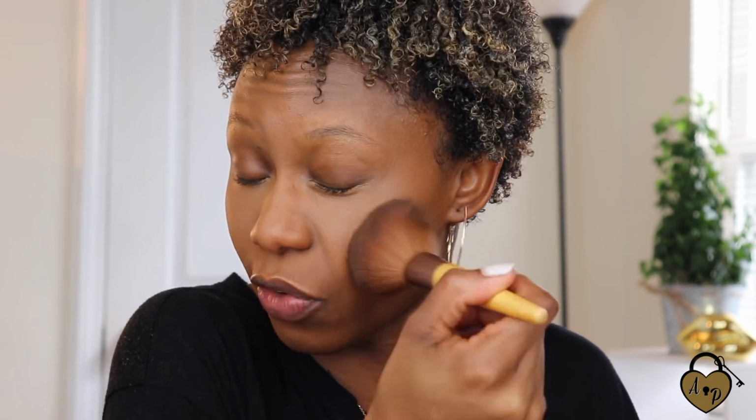And then I'm going to just take the rest of this with my powder brush. I've been using this EcoTools powder brush for over a year now. This thing has not failed me. So if you're looking for an affordable, good, all over powder brush, this is a really good one. I don't think I've talked about this one at all. So we're just gonna set the rest of it.